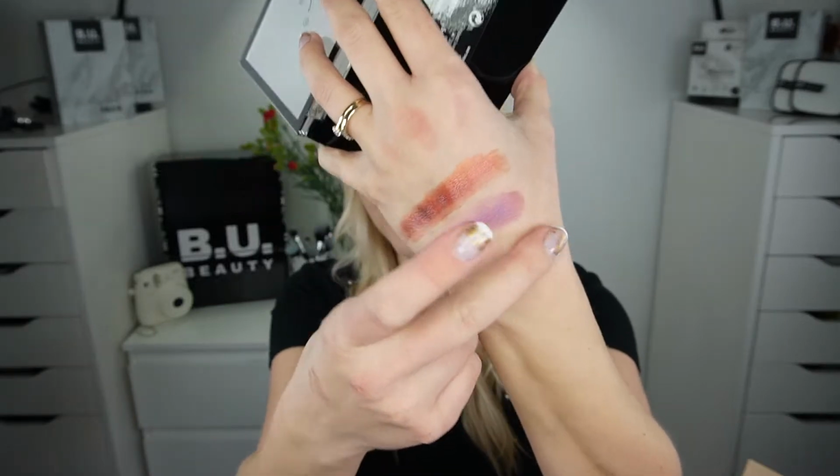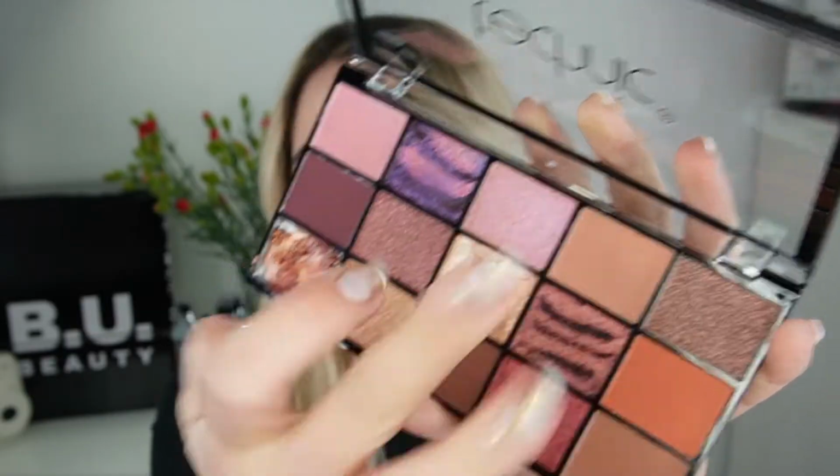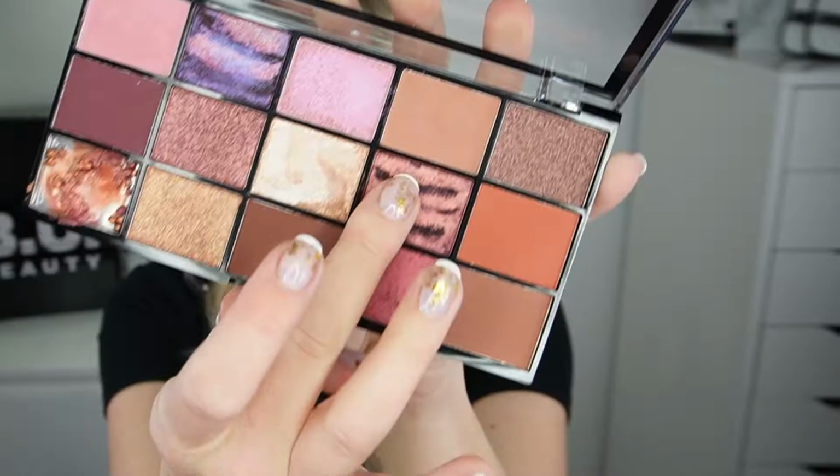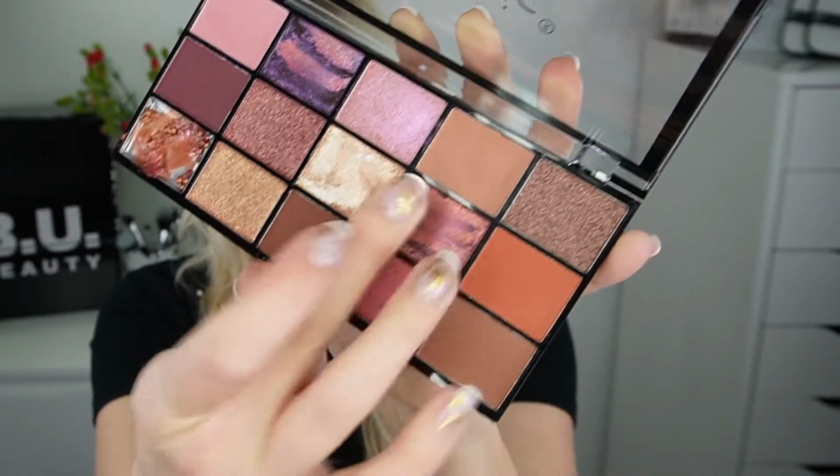Wow, extremely creamy. I was like, what, it just glided on my hand. Nice brown shade, the matte shade. Let's try this because I'm very intrigued with that. Very creamy, like it just glides on my hand.